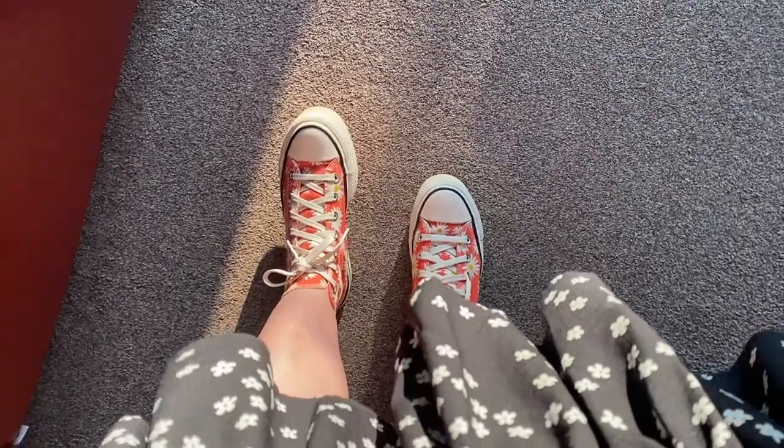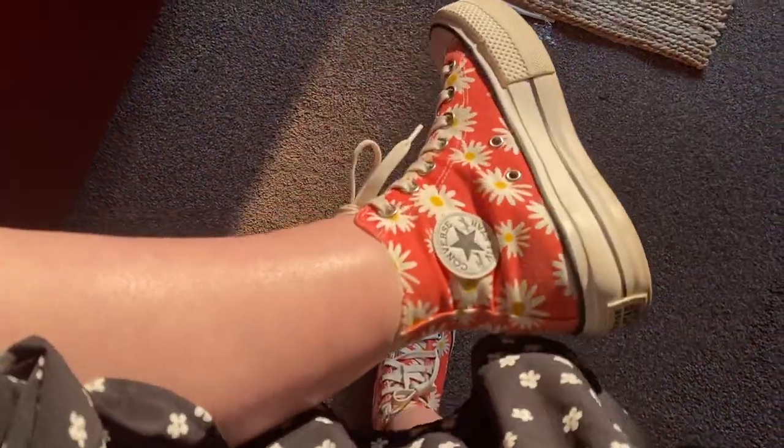And I decided to wear these shoes because why not just add some more patterns in there? But these Converse are really cute.